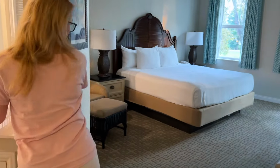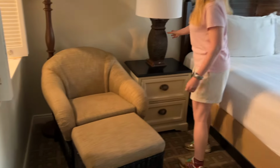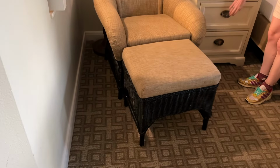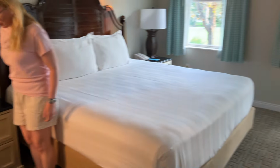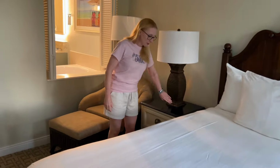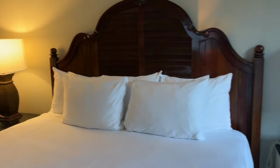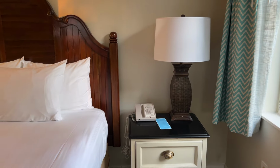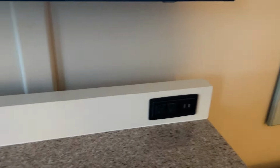Into the bedroom. Which again is massive. Giant bed. Absolutely beautiful. I do like these lamps. Nice chair with footstool. Nice deeper drawers. Yeah, in Saratoga, because that had a very recent refurb. The lamps have USBs in them, but these don't. Nice, though. We've got some USBs in here, on the main cabinet.